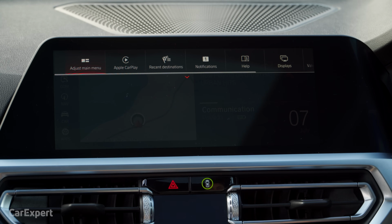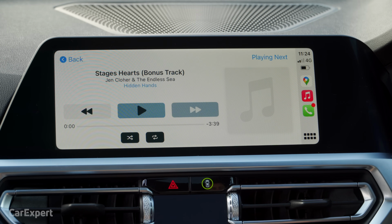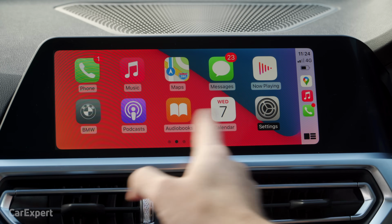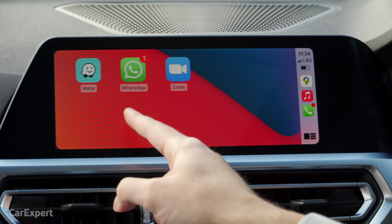I'll show you what that looks like. We'll click on this. So you've got a full screen integration, and if I go back here to the home menu, you can see what that looks like. So big screen, very sharp and very quick to rip through those different menus.